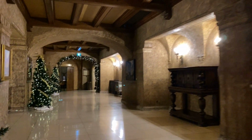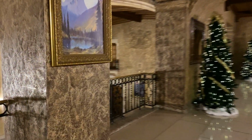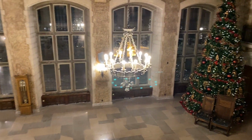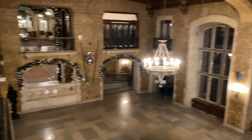This hotel is beautiful. Not only is it beautiful on the outside, but it's gorgeous on the inside. Now, outer beauty attracts, but inner beauty captivates, and this hotel is perfect for any occasion. Wedding, anniversary, birthday, vacation, you'll definitely feel at home, and there's always something to see both outside and inside the hotel.